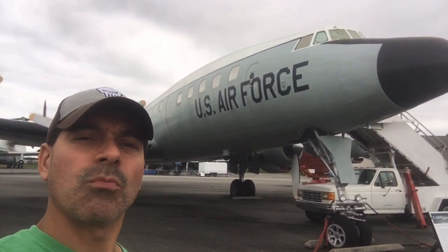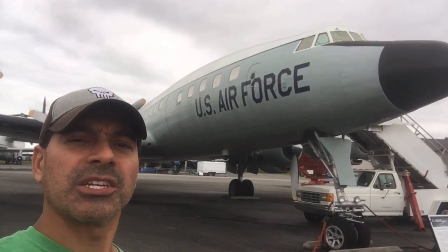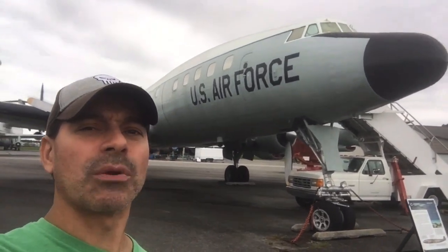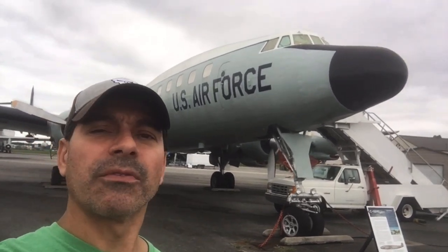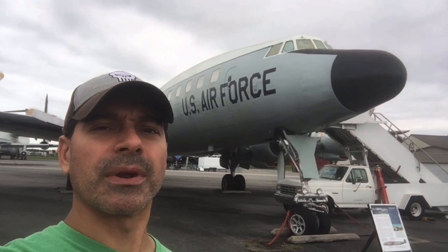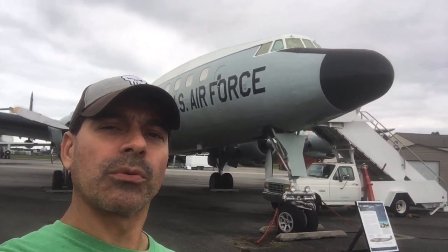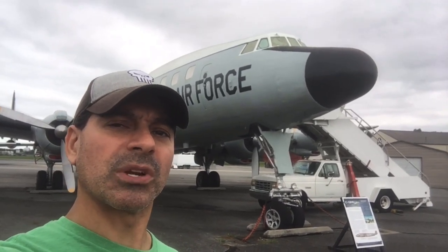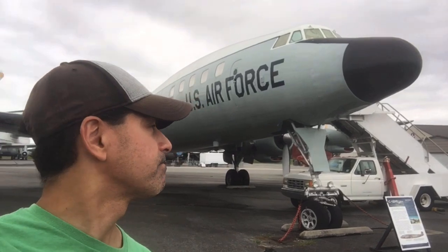Standing in front here of the C-121 Super Constellation. This is actually some interesting history with this one here. Apparently it was used at one point in the Philadelphia area on top of a restaurant and a diner. It kind of circulated around and then it was dismantled and then they got it here. But the cool thing with this plane, it was actually designed by Howard Hughes. So it's got a little bit of a cool design to it. We'll get some close-ups so you can see it.